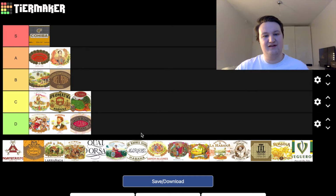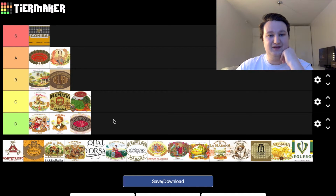It's not consistent enough. I do like the Cano Petit Coronas for what they are, but this is not a great brand. It's not well run enough, and they just lost the Selectos, one of the last two Vitolas around, and they discontinued them, so they only have one Vitola. You can't give them too much praise. Monte Cristo.